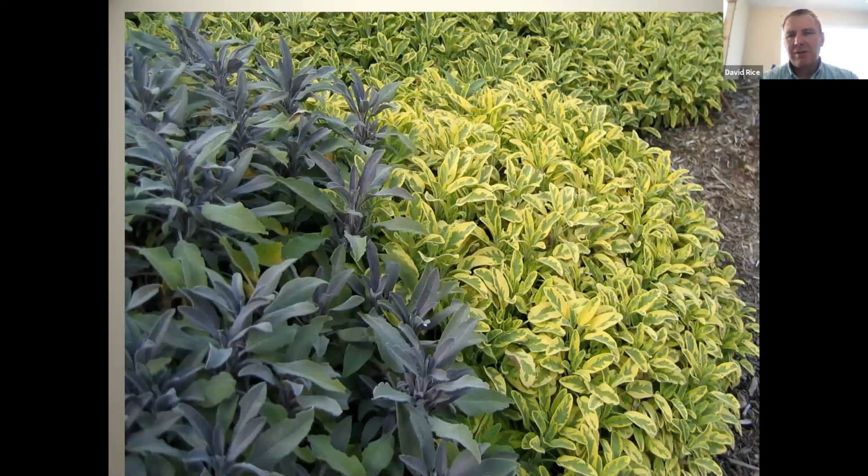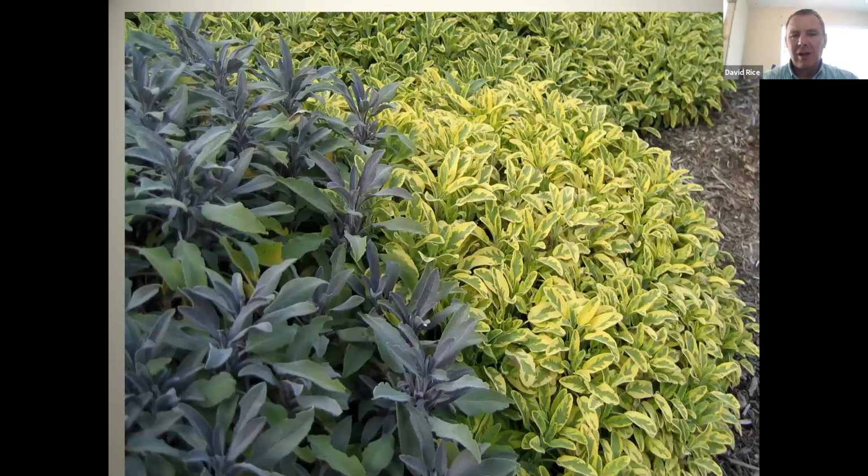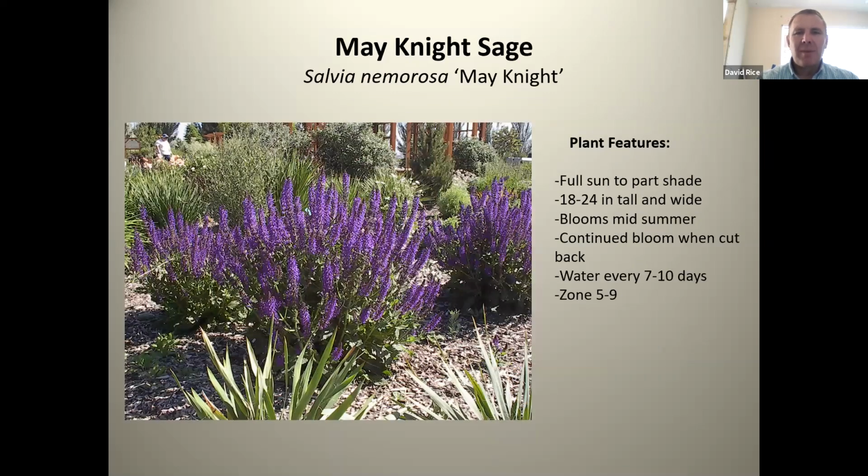So here's a picture of sage. This is the yellow kind of, what's the name of it? Anyway, it's a yellow variegated version. And then you have the more traditional kind of purple color there. Like the picture before here, the one on the bottom, the tricolor sage, kind of a purple and variegated look. Great little plants. Here I have Shasta Daisy again, because it's that spring to summer. Won't spend much time here.